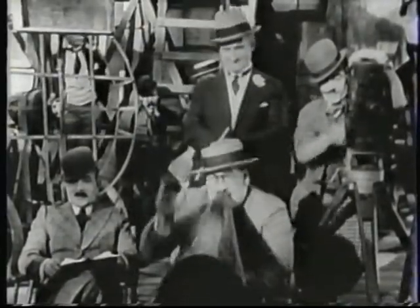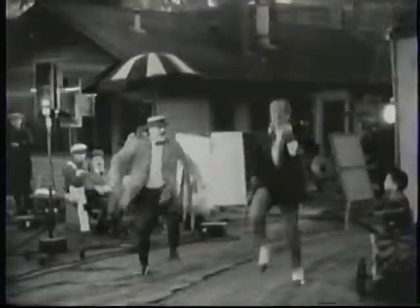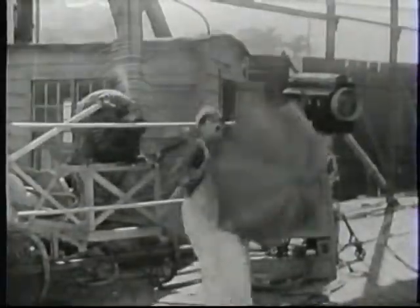The man with the carnation is Charlie Murray, a vaudeville comedian who came to the movies in 1912 in order to get more exercise. Whoops!